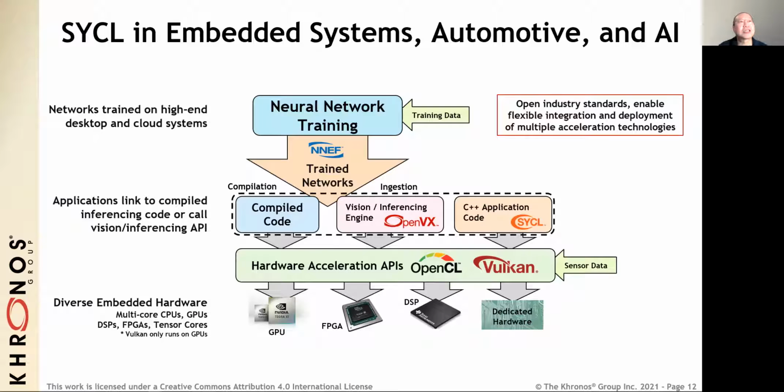Here, I want to show some common use cases and how SYCL is being used in those domains. Here we see how Khronos standards can be used in a typical mobile or embedded application needing vision or inferencing acceleration. Neural network training typically occurs on high-powered desktops or servers at high precision using large training data sets. The resulting training network is encapsulated in an NNEF or ONNX file and can be imported into the target system in 2 ways, either ingested into an inferencing engine such as OpenVX or passed into a machine learning compiler to generate code that executes inference operations.